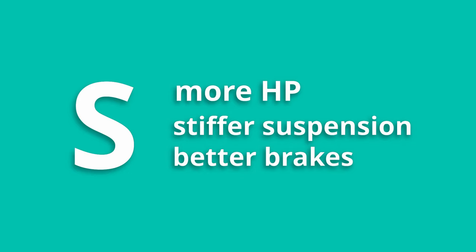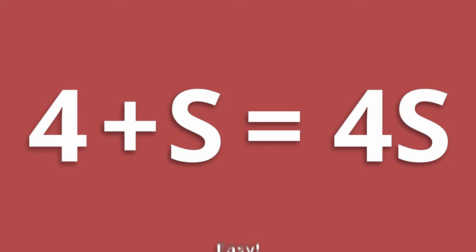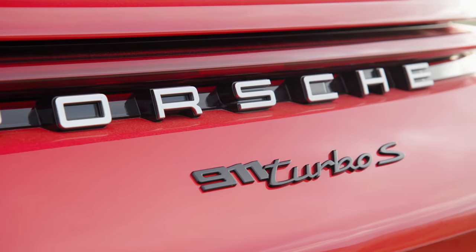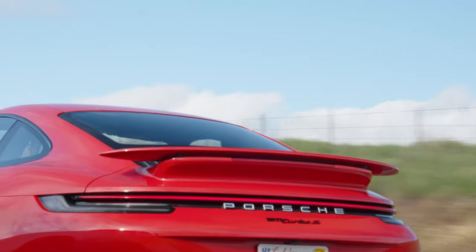To indicate that a model drives all four wheels, the number 4 is used. The combination of both aforementioned figures makes the 4S association. What comes after the 4S in terms of performance is the GTS. The turbo name is used for the top performing variants of some models. These get a different engine that is much more powerful and they are extremely fast in acceleration.